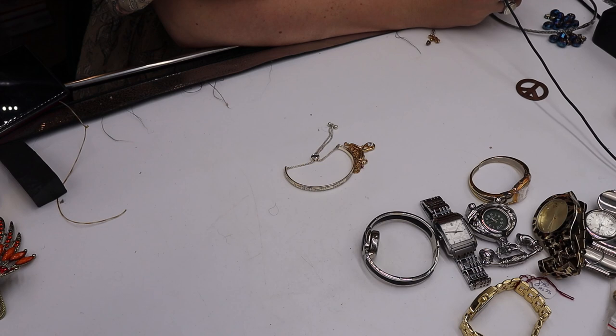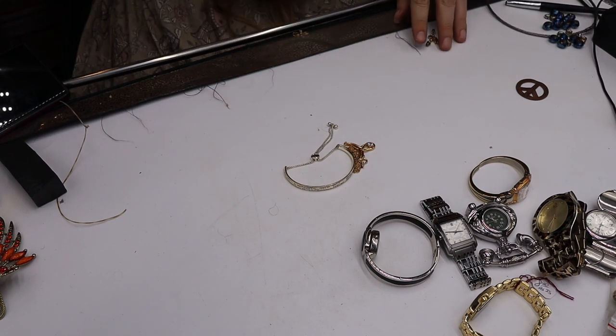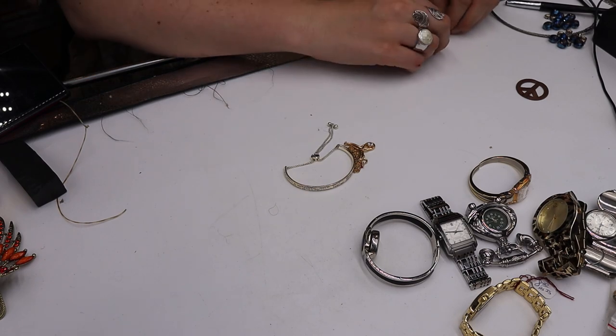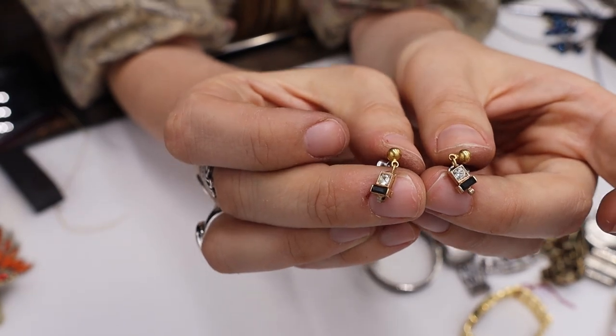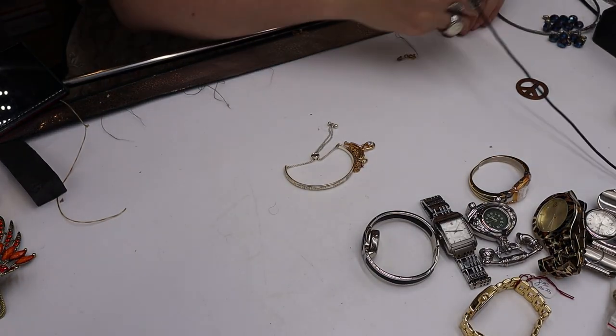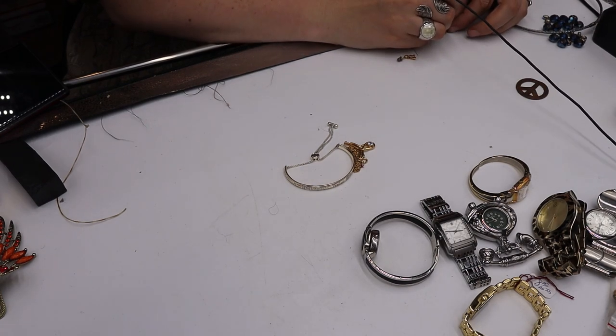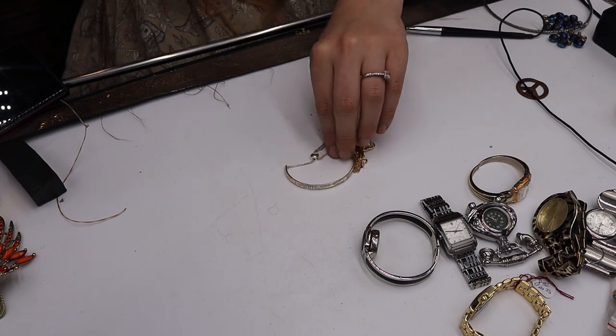No, it's just... Okay. It's yelling at me. Okay. I don't even know. I'm going to put this in maybe because I might scrap that. We have these. That might be something. So let's see. Yeah, these are just glass. I'll put these in maybe.